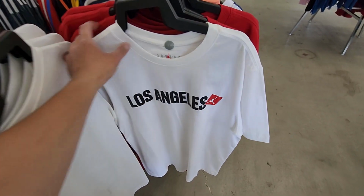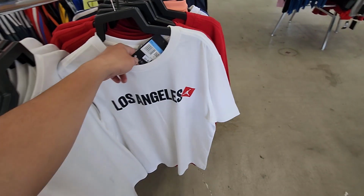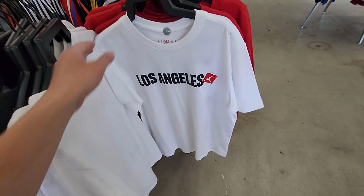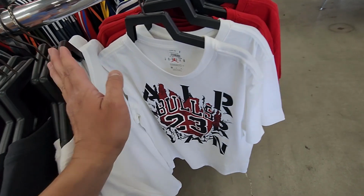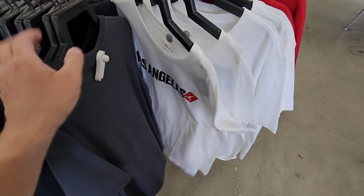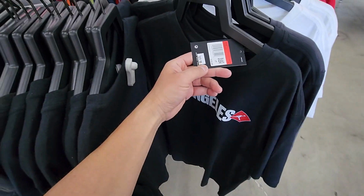Los Angeles t-shirts. I do have the black one of this. This is a medium, my size, down to $20. I think I bought mine for like 11. I'm cheap as dirt. Yeah, I think I'm gonna wait to see if I can find one for cheaper. $20, normally 35, and I'm like, I need it for cheaper. I'm cheap. That's funny. All right, I can't find this others. Oh, they got black ones too. Okay, these are down to 20.